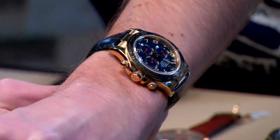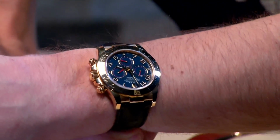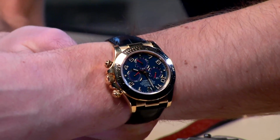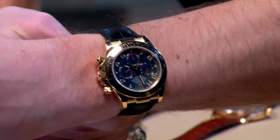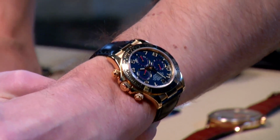46.5mm lug to lug means a Daytona on a strap is very comfortable on a small wrist. This is also an unusual variant with that particular dial layout and color scheme. It's distinctive, giving you the best of both worlds. It is a Rolex watch with all the quality and heritage that entails, but it's also an unusual watch of which you're unlikely to ever see a second example.